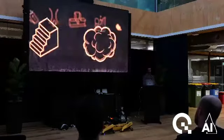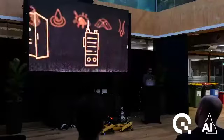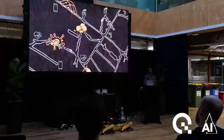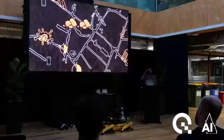And if you get the correct class of the object and the location within a 5-meter error bubble, you score a point. And you get 1 hour to do this. And these are some of the challenges that they have.